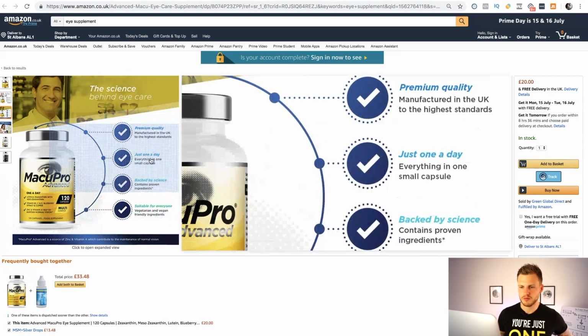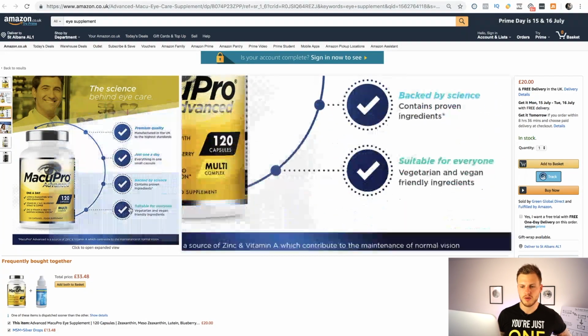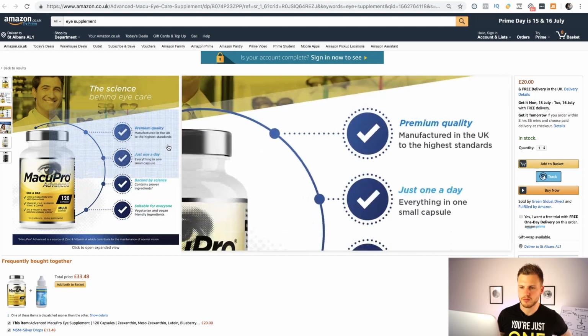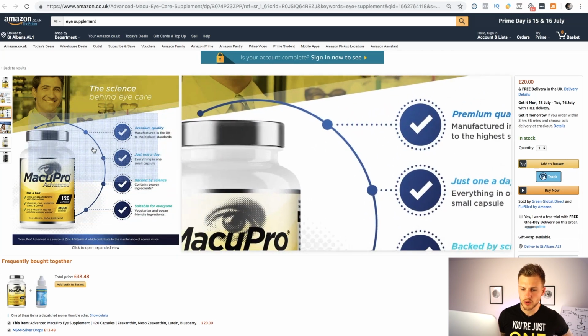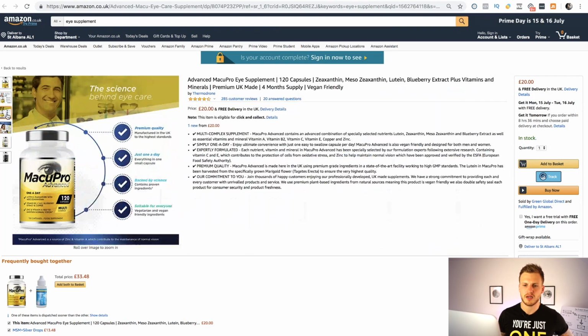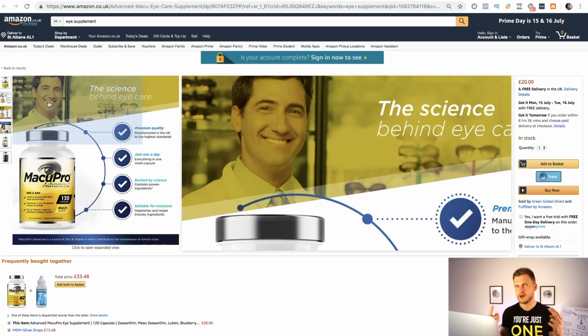I may be confusing myself when I'm doing this, but I find 3s is a really great place to be. Suits everyone, backed by science, just one a day, premium quality. So they're good points, but maybe they could streamline that a bit. But I like the photos. They look quite medical.